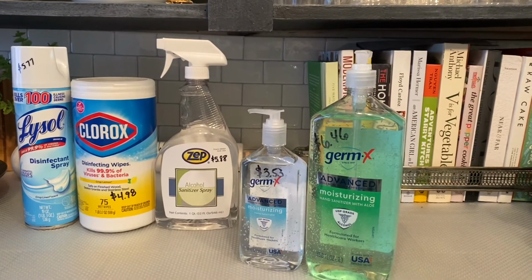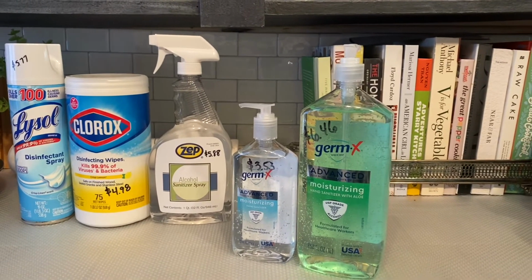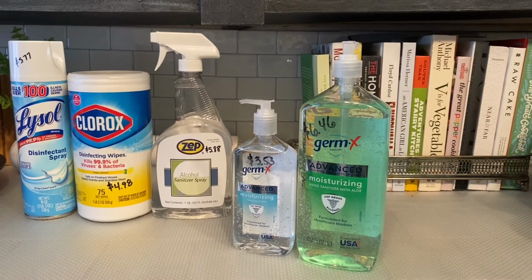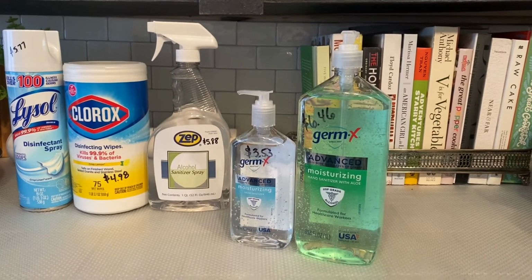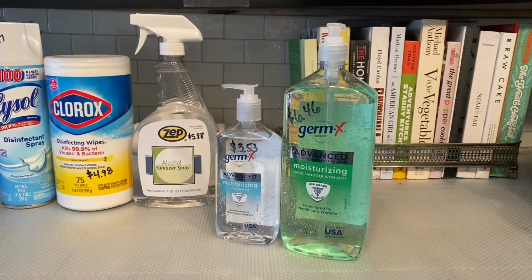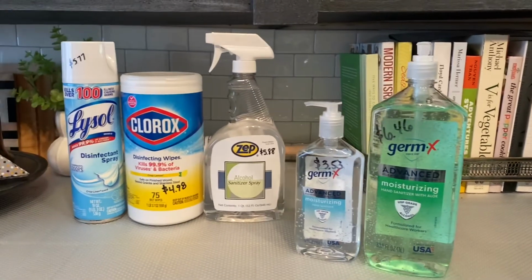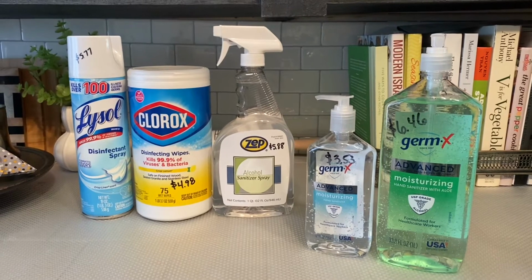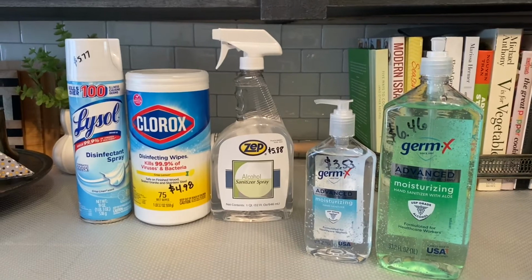The Germex, the large one, I purchased 2 bottles in a Walmart haul that I have either shown or will be showing in the next couple of days. I'm not sure the order of my videos, but when I purchased those 2, there was plenty of Germex on the shelf, and when I was in there today, they had 3 bottles and I took 1. So don't sleep on these type products. Get you some to have in your house. You will be better for it and better prepared when you need them the most.